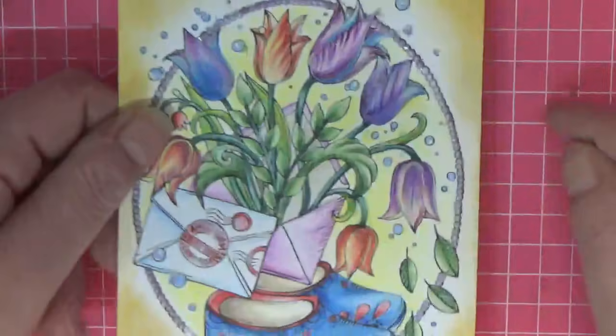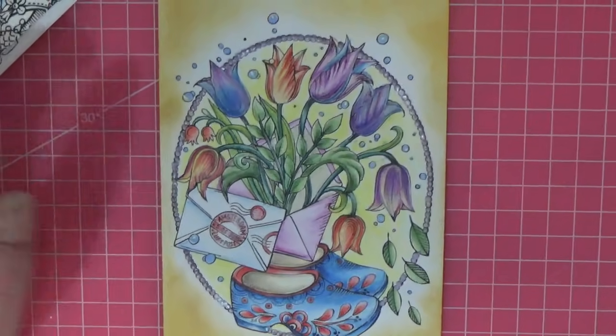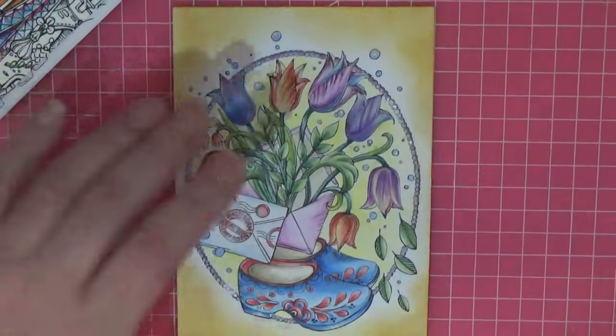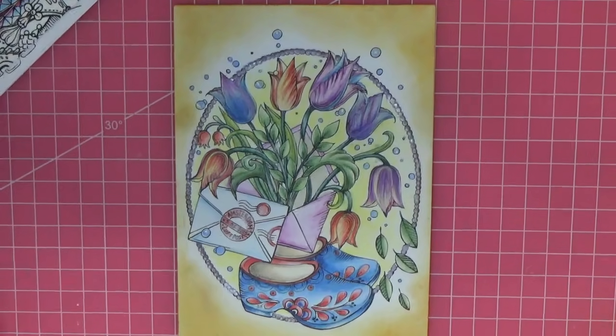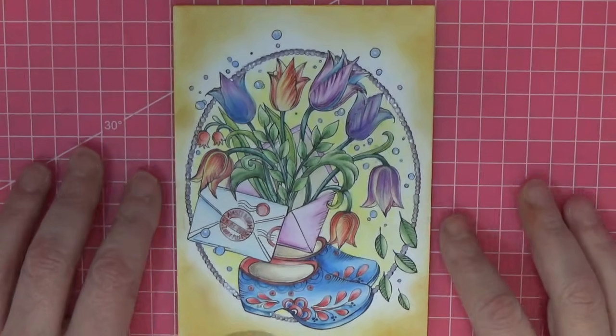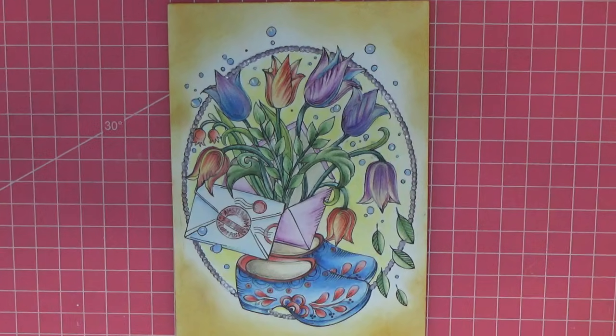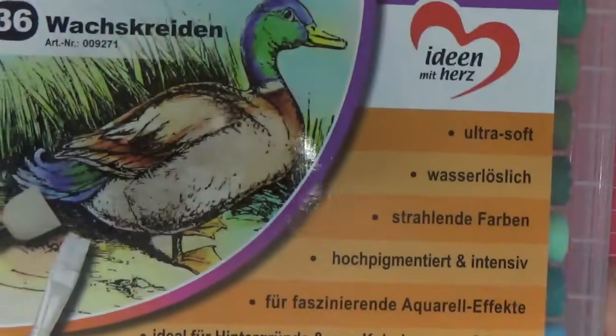But I did this little one. Sorry if I'm making you dizzy. It was the first one that had fallen out of the book, so I thought, well, it's obviously telling me it wants colour. So I added colour. And I used Inktense again, Distress ink, and the soluble wax crayons that I did a review on ages and ages ago. I've got like 36 colours in there, they're awesome.